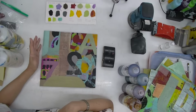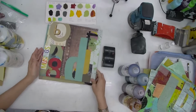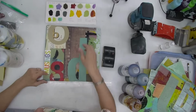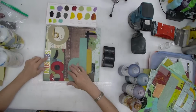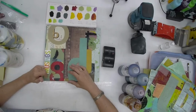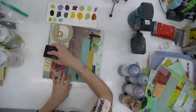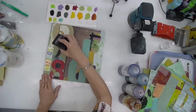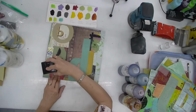So then I realized, if I love, for example, on this one, I loved this word musings, because not only do I love the word, but it's the palette that I have here. I was like, whoa. If I put gloss medium over this first and then sanded, a lot of this would rip off when I sand it. Whereas if I sand it now, very gently, right? Just don't be too heavy-handed. You don't need to kill the darn thing, because you'll lose everything. But just a little bit of sanding.